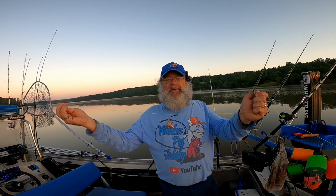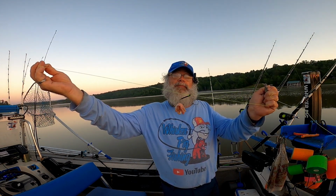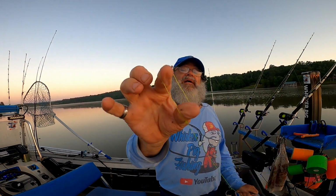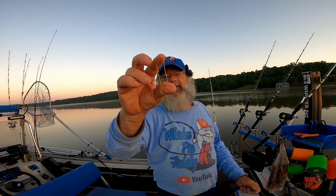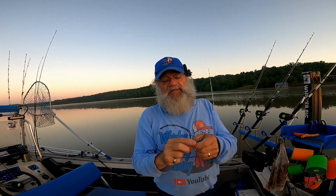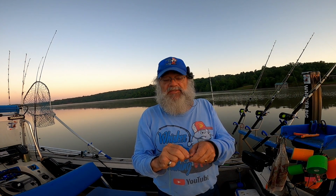Yeah, guys, let me show you this rig I'm fishing. I got this knot snelled on here. That's probably an 8/0 hook, and this thing's just got a loop at the end of it. This is the main line hook. I think they call this a Kentucky rig. Most people run a little dropper on it, we just tie it right straight in there.